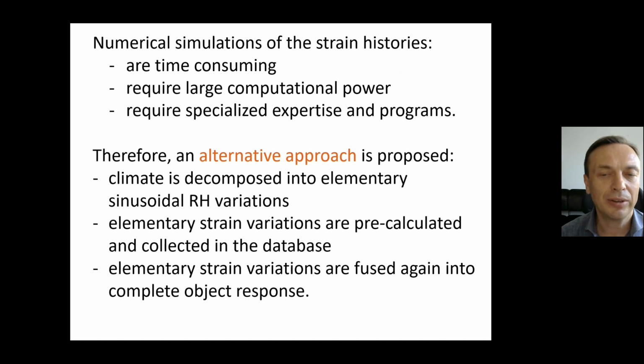Therefore, we proposed an alternative approach, which is based on a website platform. So the user uploads the environmental data, temperature, relative humidity data. Climate is decomposed into elementary sinusoidal range variation using a fast Fourier transform. And there is a large database for which the elementary strain variations are calculated in response to each sinusoidal range variation. And this database sits on the website and is collected there.